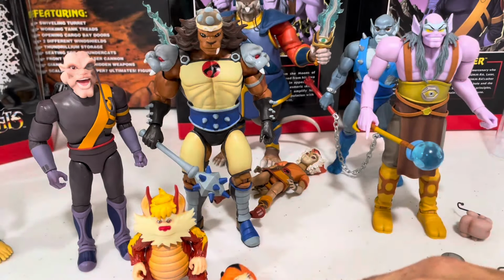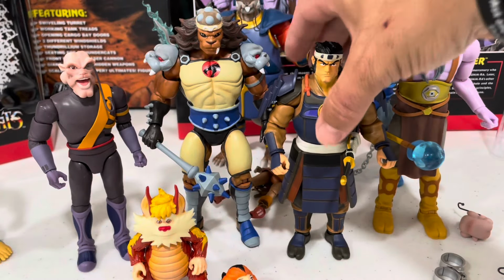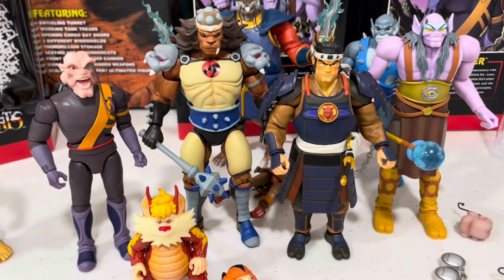Like I said, I was hoping this guy would be bigger, wider. I mean, I saw Mongor. He looked humongous. I just feel like these guys should be just slightly taller. Wilykit, I think she's a good size. I thought she'd be a little thicker and just a slight bit taller.